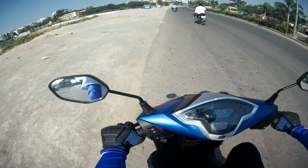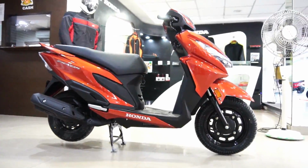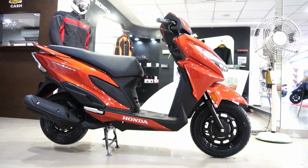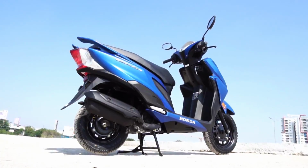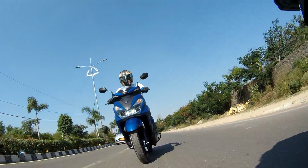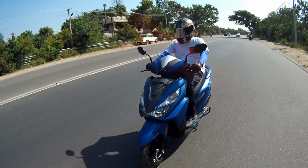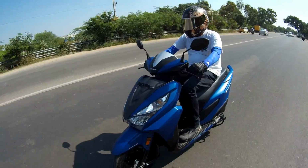Now seat height is 766mm, which is quite reasonable to appeal to riders of all sizes. Ground clearance is 155mm, good enough to clear the speed breakers we find within the city confines. Tank capacity is 5.3 liters, which results in a decent tank range for city commutes, but I really hope they try and offer at least a 7-liter fuel tank for their future models if possible.